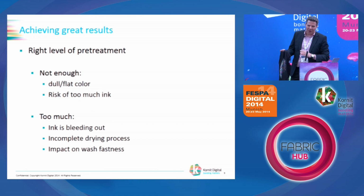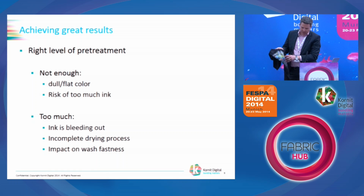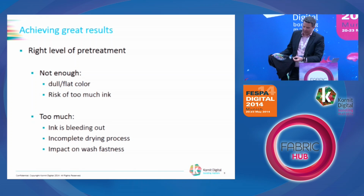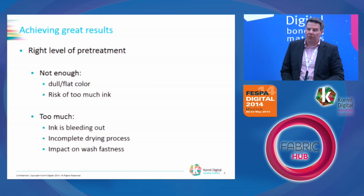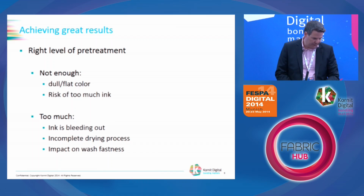So if you find the right pre-treatment level, don't use more. You can print on it, but then the white color is bleeding out, and you have a problem with drying and with washing after that. You have a lot of pre-treatment on the shirt, there's a lot of humidity in it, and if it cannot dry completely, the print will not stay on the shirt after washing. So more is not better. Find out the right value for the pre-treatment, then you have a perfect print result.